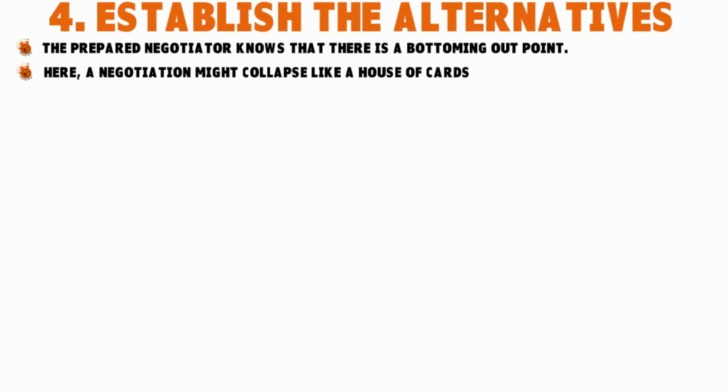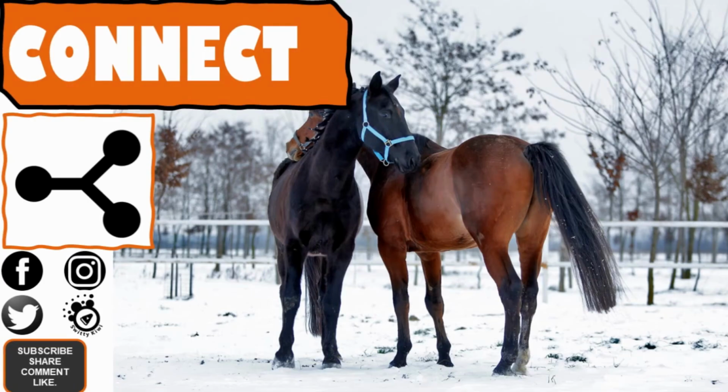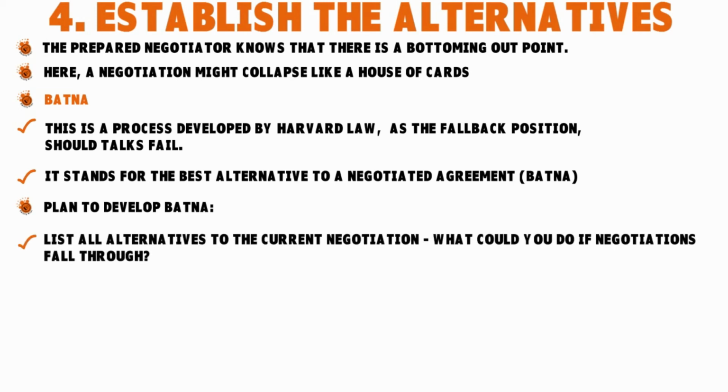And there is something called BATNA, and this was actually developed by Harvard Law School professors back in the days. BATNA is really the fallback position, right? BATNA stands for the best alternative to a negotiated agreement. All right. So what you want to have here is a plan to develop the best alternative to a negotiated agreement. So how do you do this? List all alternatives to the current negotiation. In other words, what could you do if the talks fall through, if the negotiations fall through?